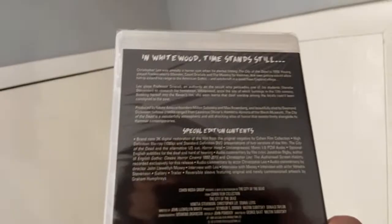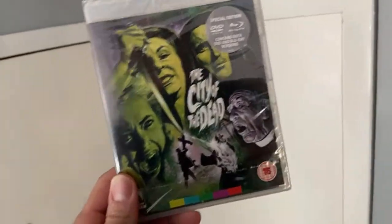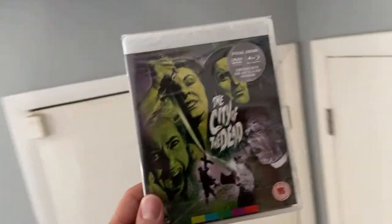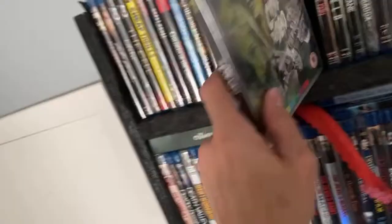City of the Dead. This movie I haven't seen in a very long time, but I remember watching it and it blowing me away for a 1960 black and white film. Christopher Lee. It's a witch movie. It's Salem witch inspired kind of horror film, but it's really good. And for 1960 black and white, man, it looks so crisp and beautiful and clean.